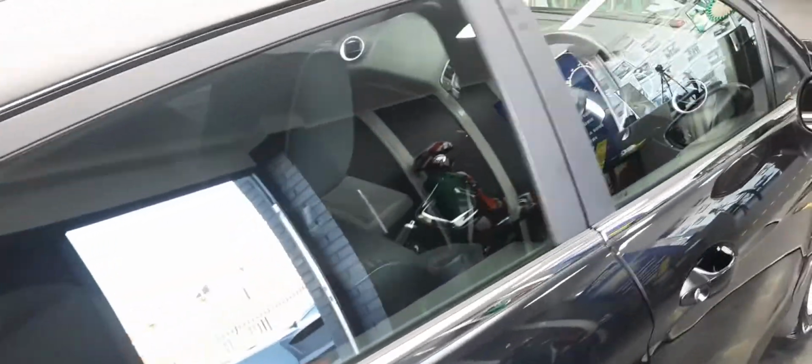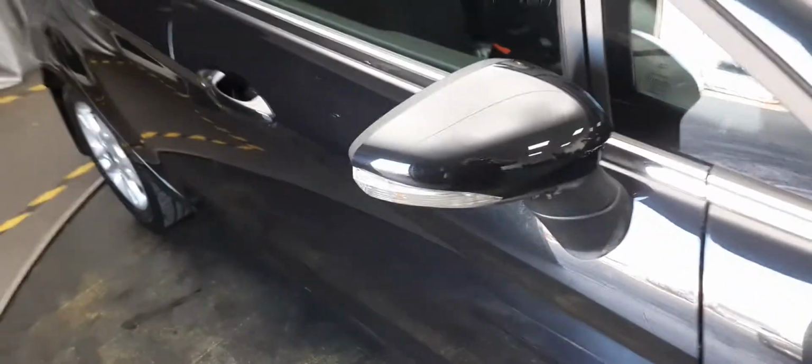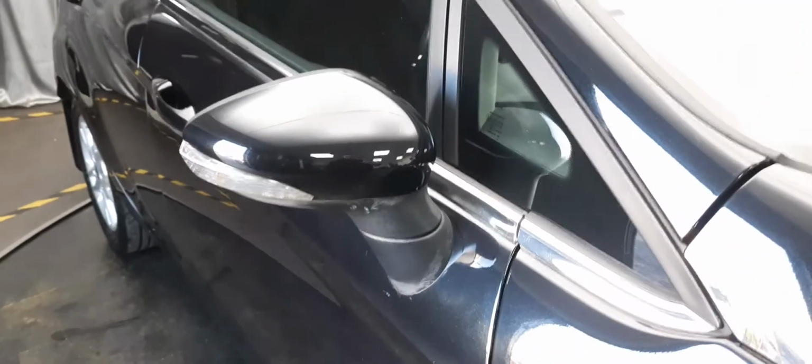Coming down the side of this car, we've got more straight lines all the way across, more of that lovely chrome trim, tinted glass there as well, all the way along. It's a beauty of a vehicle. Gloss black wing mirror again with the safety indicators.